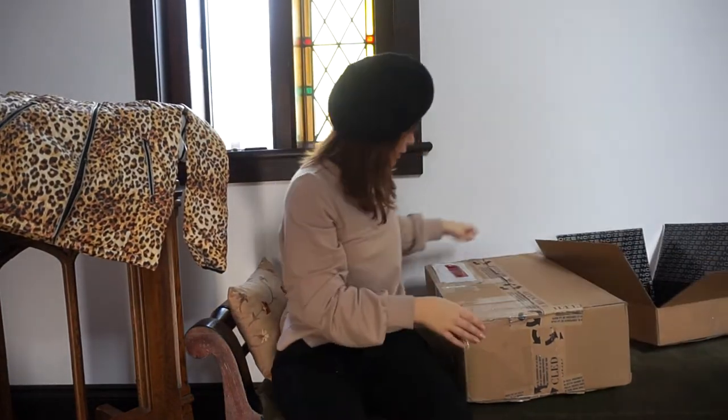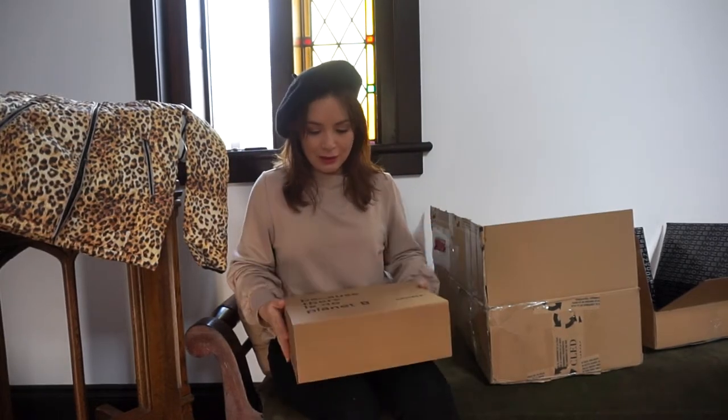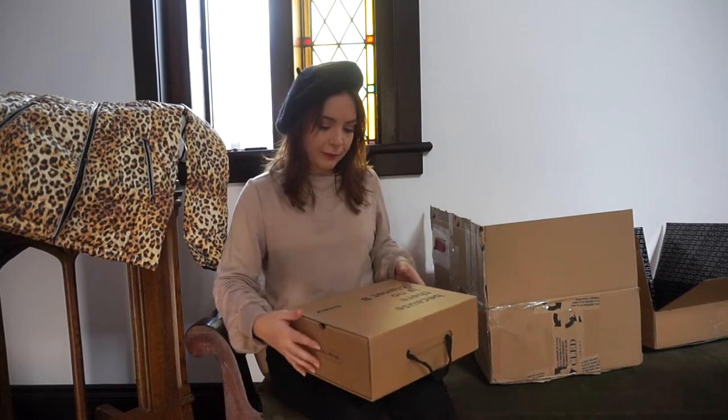And we can move on to this, my Ecoalf shipment. I know I just bought some shoes from Ecoalf, but I had actually ordered these originally and I wasn't sure if the package was gonna make it. So this one eventually came in, but now I have two pairs of winter shoes from Ecoalf, which is pretty cool. Let me slide this open.